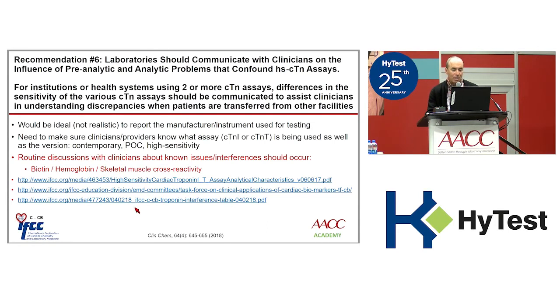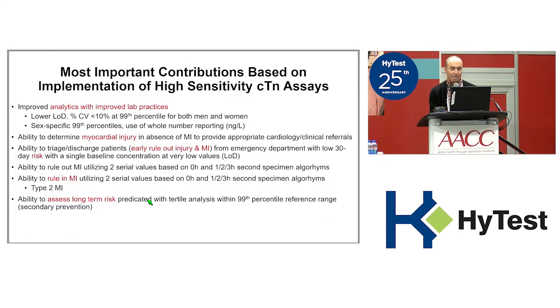As far as interferences, I have to put a plug in for my committee. We have a table that shows all the interferences as put out by the manufacturers, whether it's hemolysis, hemoglobin, or skeletal muscle, as well as a list of all of the antibodies used in all of the assays. I have a postdoc who is going to start looking at all these assays for high sensitivity, and we're going to try to figure out which manufacturers and what epitopes are used for every company. We're going to put a label on it: this one's by HyTest, this one's by Siemens, and we're going to try to figure out which antibodies are in each assay.